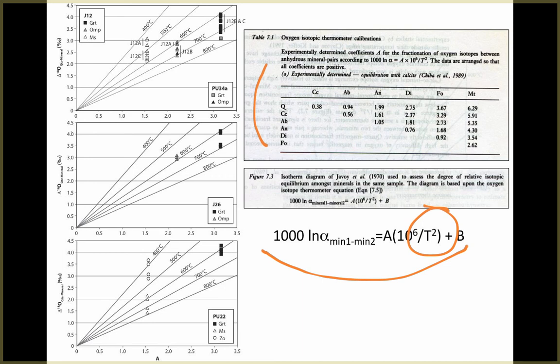This is another set of plots that also assesses equilibrium. And what you should see is between garnet and amphibole, this is the amphibole in the triangles and the garnet in the squares. They fall on these arrays between about 600 and 700 degrees Celsius, consistent with the last plots. And a bit of disequilibrium is shown by the fact that muscovite, in sample J12A at least, is not falling on the same array as amphibole. And so there's incomplete equilibrium in these rocks, demonstrated by these oxygen isotopes.